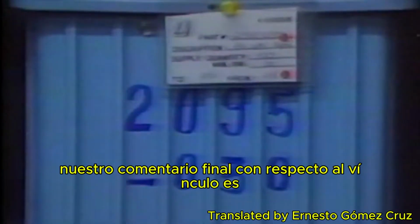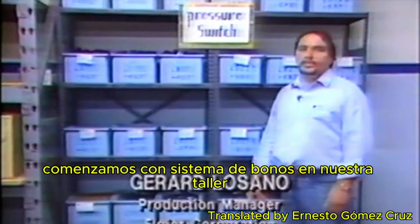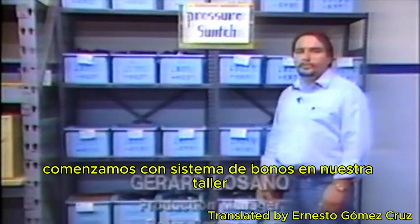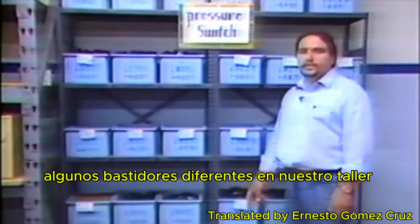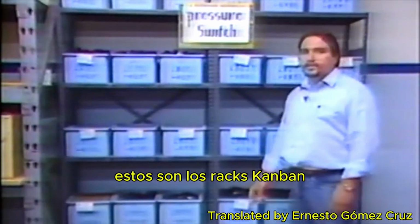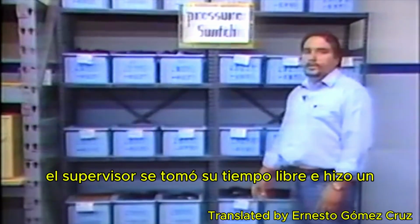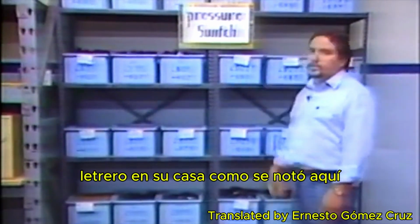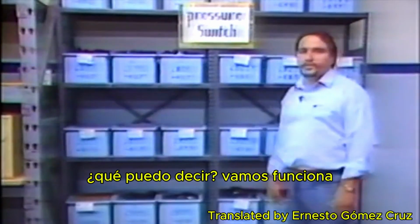Our final comment regarding Kanban is from the production manager at Flowjet Corporation. "6 months ago, we started the Kanban system in our shop. The other day I was walking through the departments, and to my surprise, I noticed some different racks in our shop. And these were the Kanban racks. The supervisor took his spare time and made a sign at his house, as noticed right here. It was a very nice surprise for us, and what can I say? Kanban works."